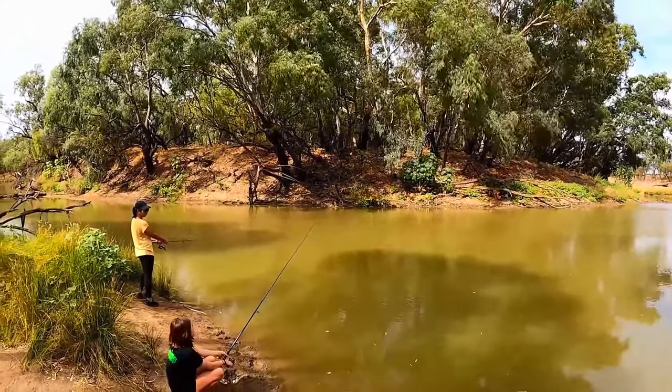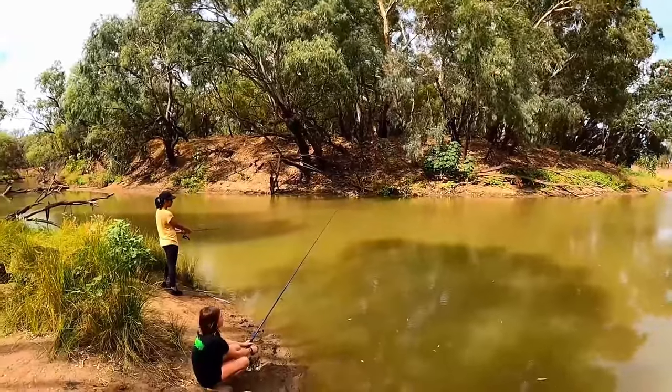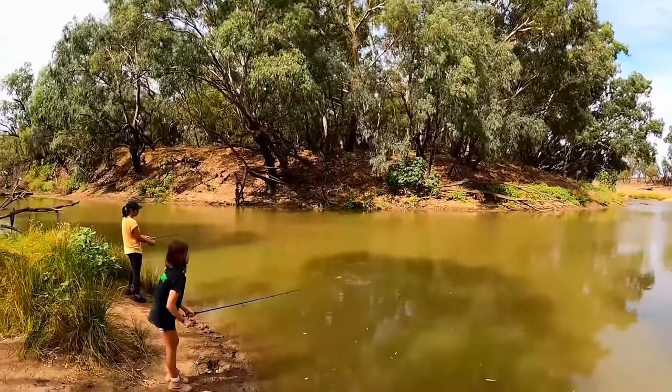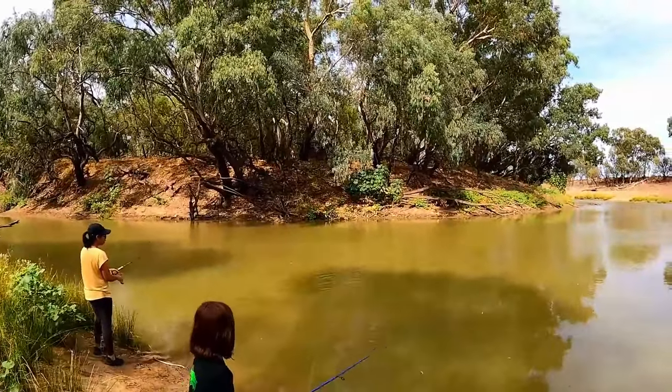Go, Jos. Go. It's not on there. I think it is. It's biting at it. Go. You got him. Oh, that's a bit bigger. That's definitely a bit bigger. Bring it in, Jos. Oh, it's carp anyway.